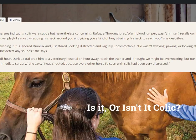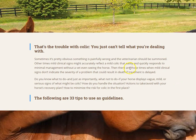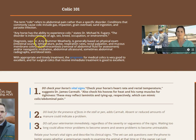So here is the article. Is it or isn't it colic? If you can't tell what you're dealing with, there are clinical signs to look for at the first signs of colic. Colic refers to abdominal pain rather than a specific disorder. Conditions that commonly cause colic include gas, impaction, grain overload, sand, indigestion, and parasite infection. Stress can do it too. Any horse has the ability to experience colic; the disorder just doesn't discriminate against age, occupation, or environment. Okay.